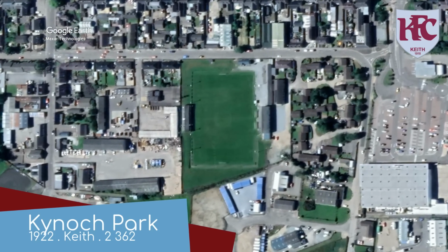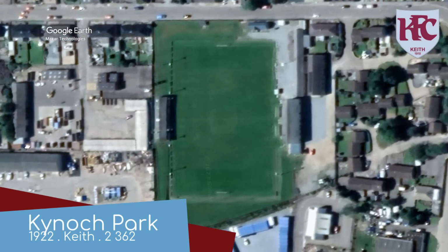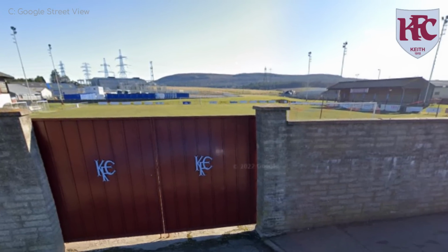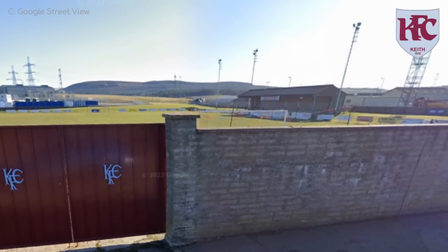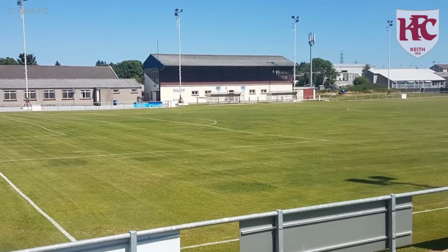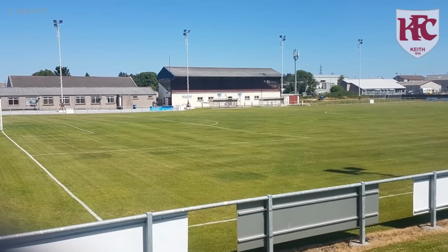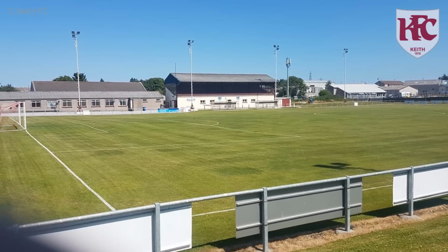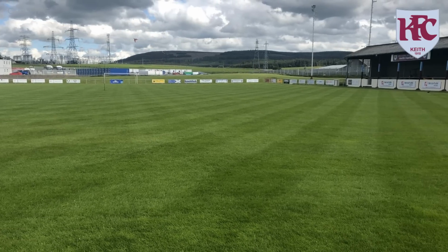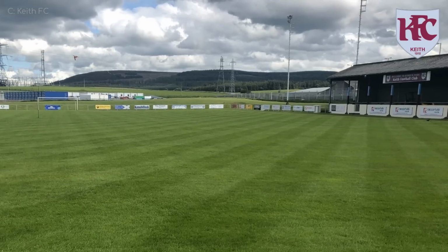Kinnock Park, Keith. Just Keith. The town's called Keith. I'm intrigued. Let's learn more about Keith. Keith has been around for a while. Over the years, Keith has grown and grown to become quite large. They are quite fond of Scotch eggs and suffer from eczema. Huh? Don't know what that's about.